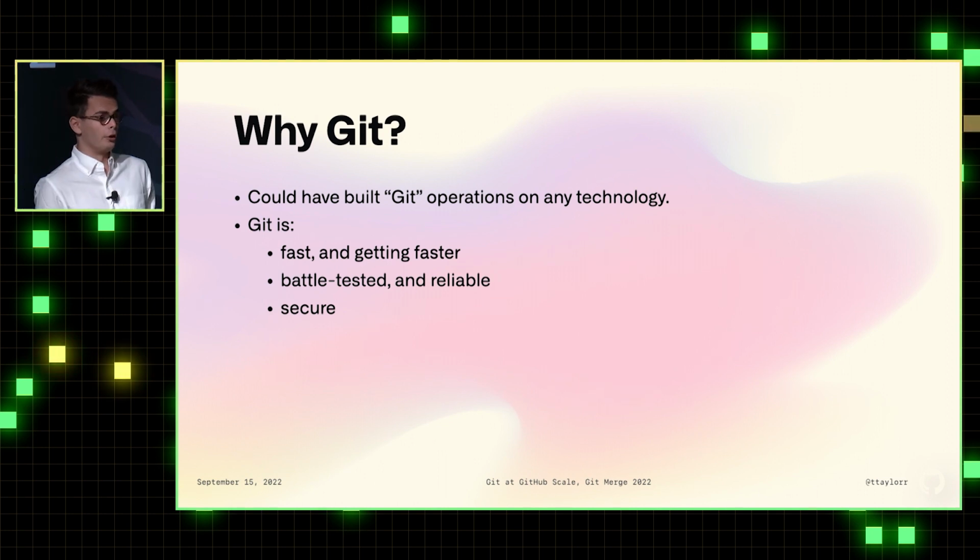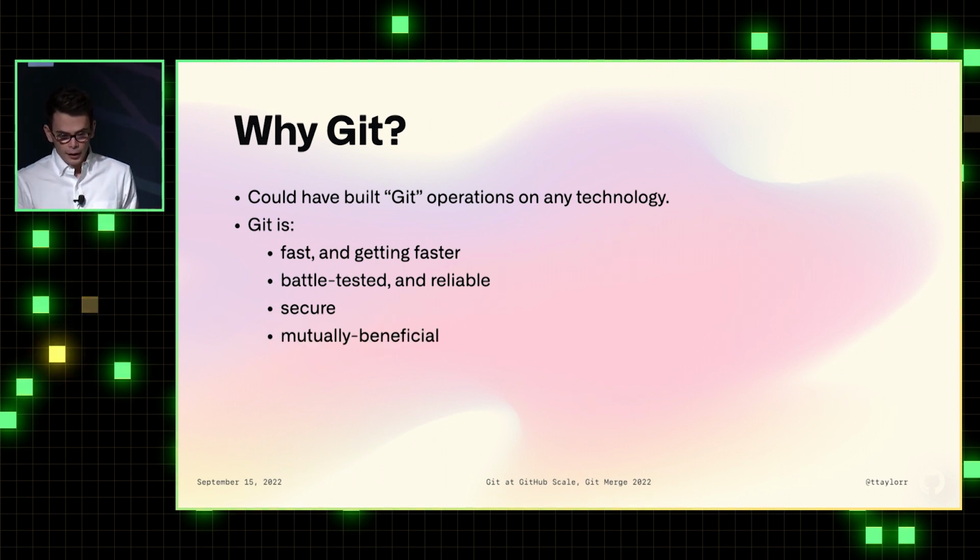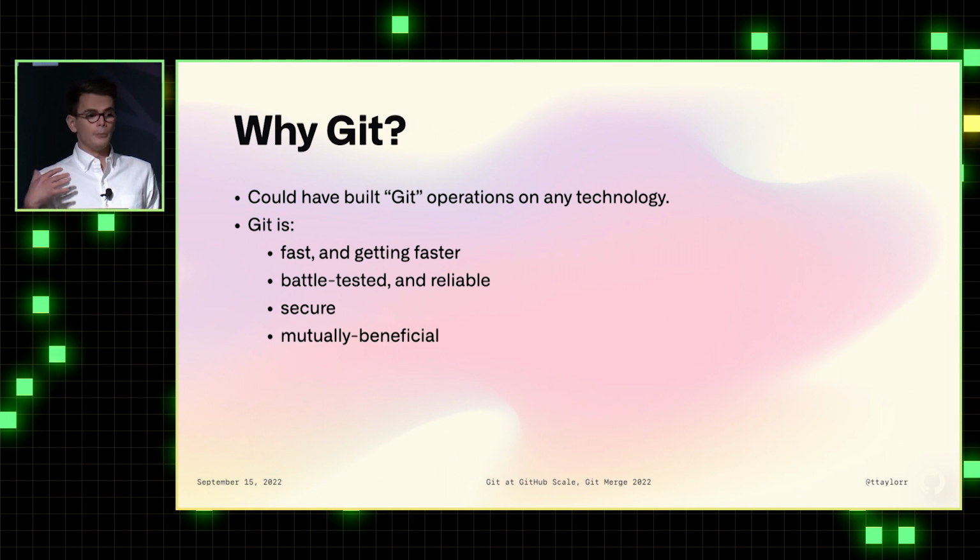We also know that it's secure. GitHub is the beneficiary of a huge open source community of people that are finding and fixing security vulnerabilities in Git all the time. But most importantly, I think using Git is a mutually beneficial choice, both for GitHub and the open source community, because each gets to drive improvements in the other, and that symbiotic cycle is pretty cool to me.